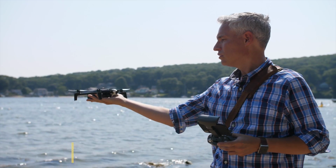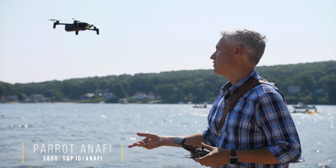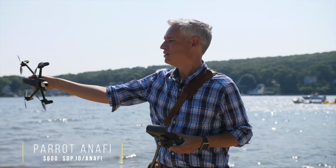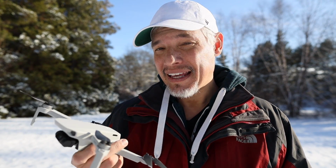If you heard my complaint about it recomposing to avoid getting the props in the shot, check out the Parrot Anafi, which does not have that problem. It's an excellent drone. It also offers subject tracking at a pretty reasonable price. It just doesn't have the amazing reception or the portability that this drone has.